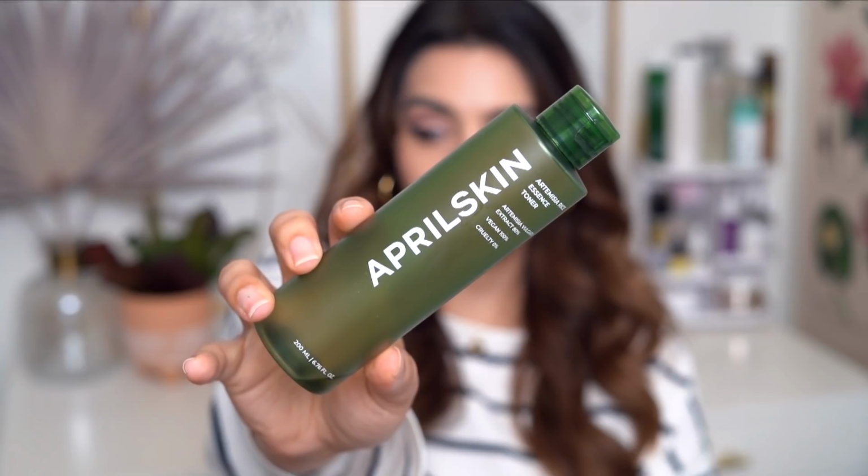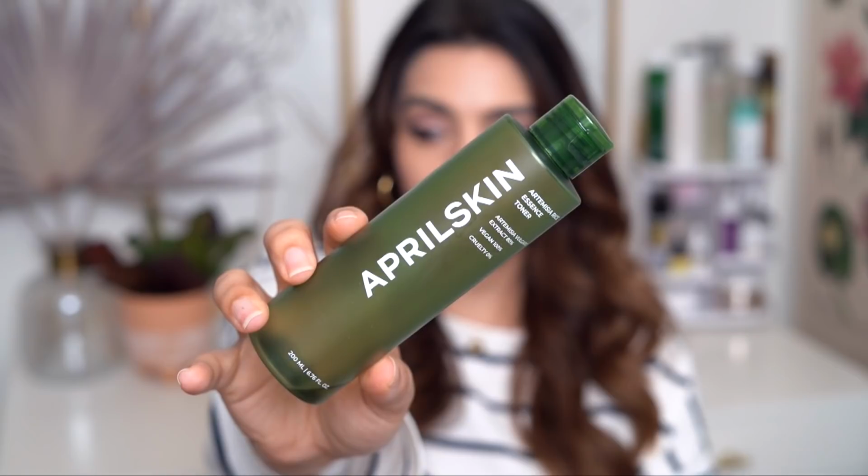Next up, toners and essences. This is the April Skin Artemisia Rice Essence Toner. It is Artemisia, which is one of my favorite ingredients, right? Otherwise known as mugwort, and I really do gravitate towards that for all my calming and soothing abilities when it comes to skincare.